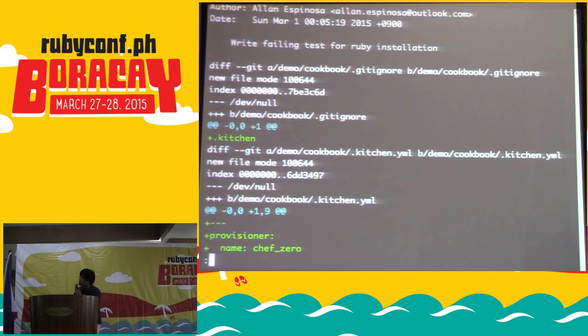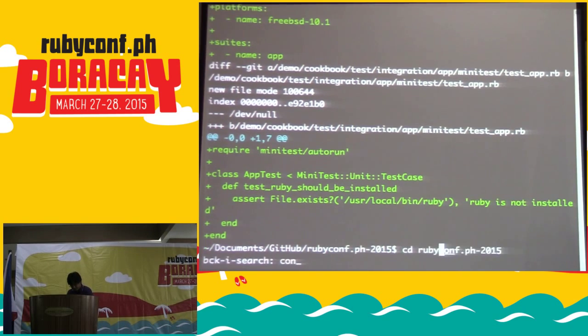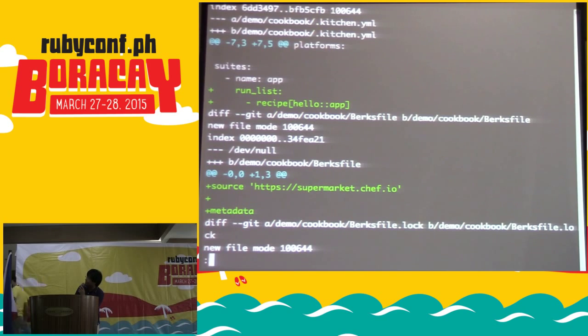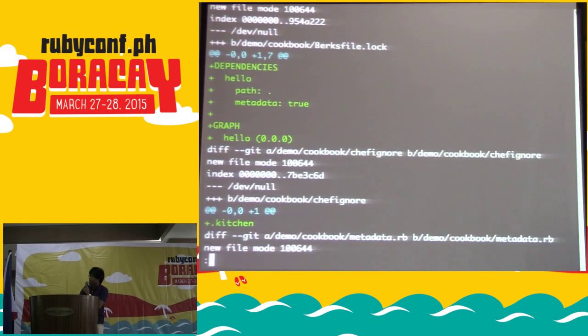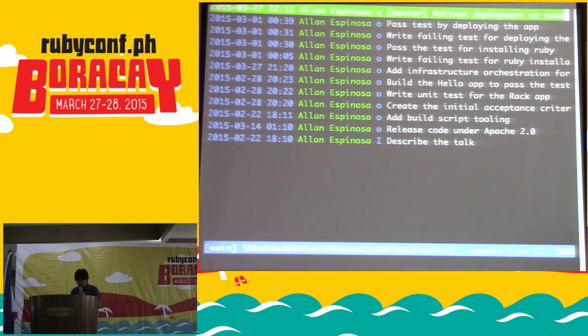So this was the code I showed earlier in the slides to run the failing test, which checks that Ruby is installed. Next, here is the one to pass the test. I installed the application Chef recipe, and here's the actual installation of the package. And then I made the Ruby test pass.